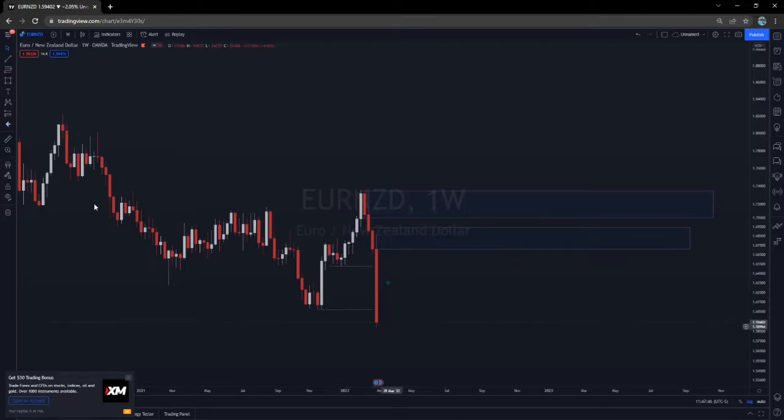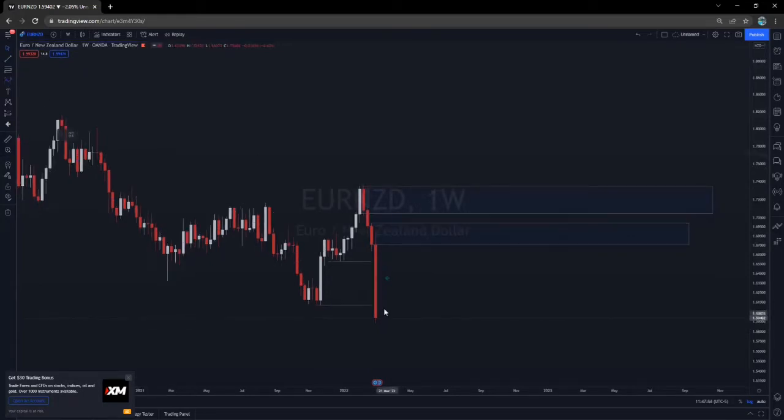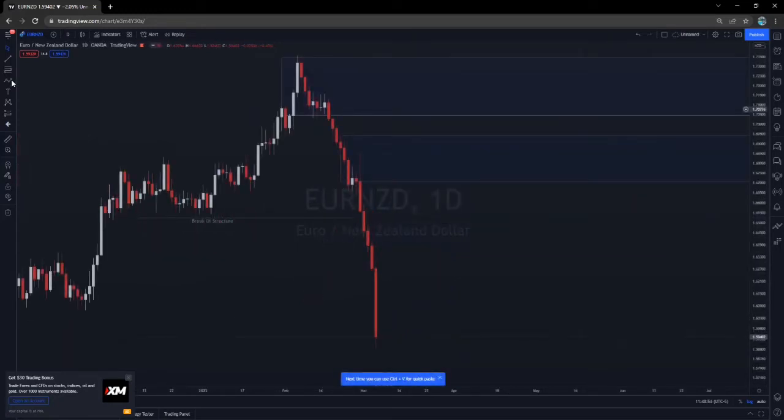So what I'm expecting in the coming weeks is for the market to create a consolidation on the daily and try to fill in this gap before continuing down. But what is established is the fact that we're in a downtrend and price will be going down for a very long time. So what is it that I see on the lower time frame? Let's jump onto the daily quick. We have a break of structure over there.